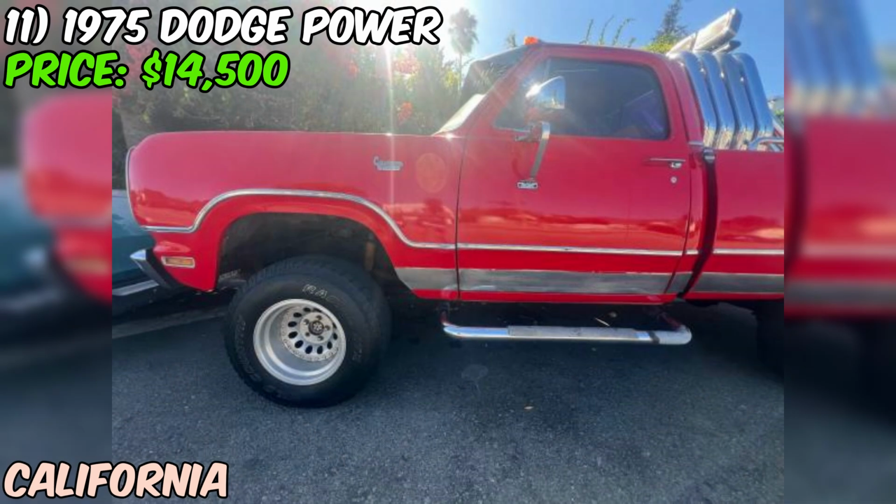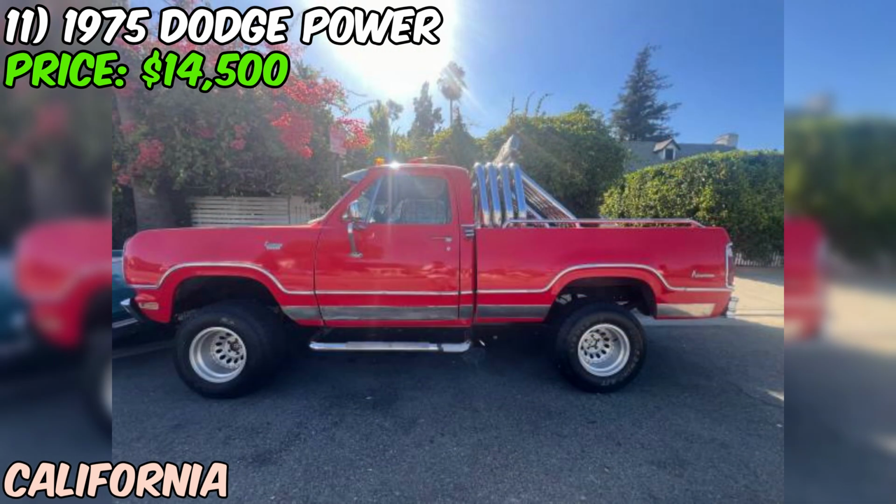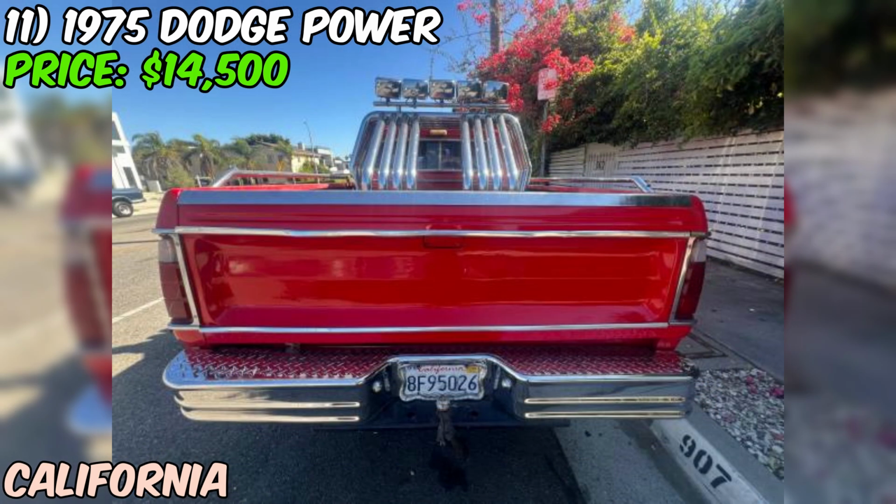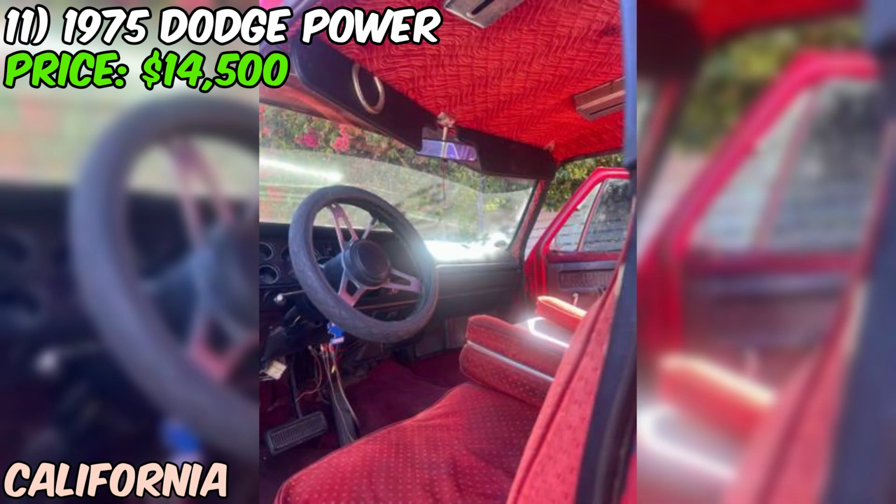The interior, well, this is where it gets interesting. The seller mentions 70s flair, and apparently, the original owner was eccentric with their choices. There are extras that could be removed, but they're leaving it as is for the next owner to decide what stays and what goes. At $14,500, you're looking at a pretty unique piece of Dodge truck history.